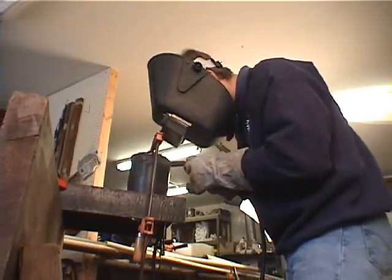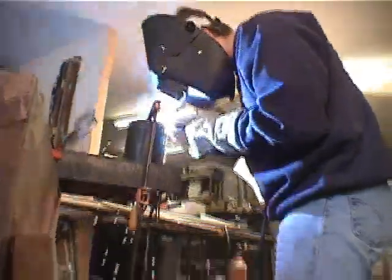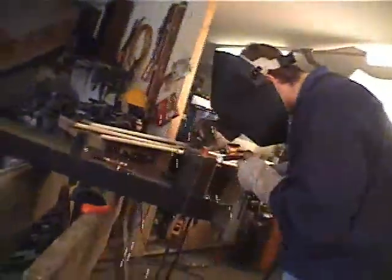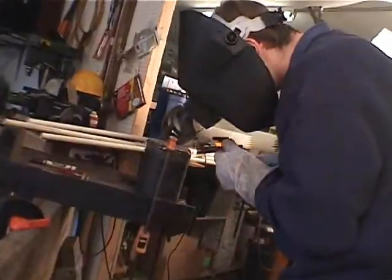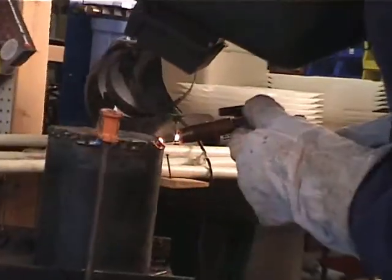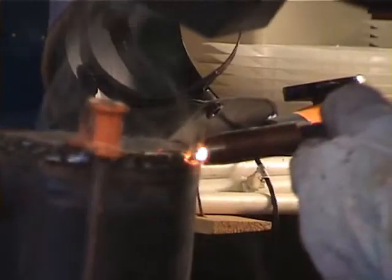Well, we want to put a handle on it. Make it pretty good. Maybe we could do some random cutting footage or something. We should put us off cutting the rebar. Right, yeah.